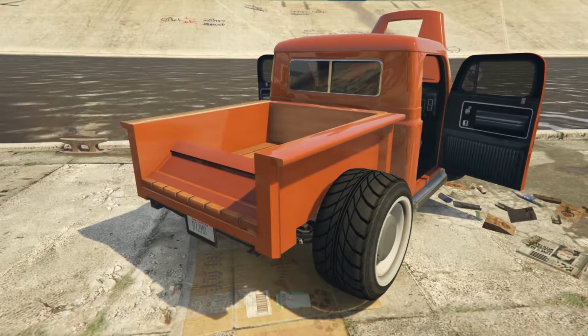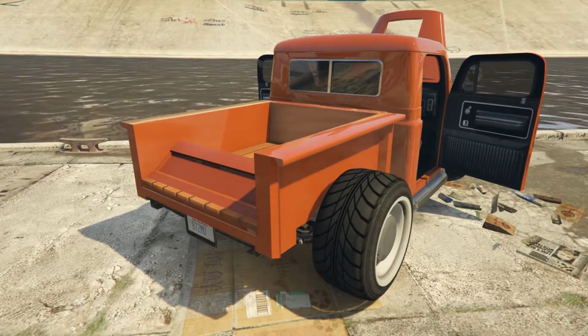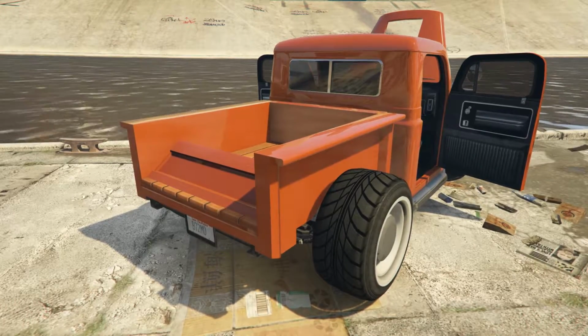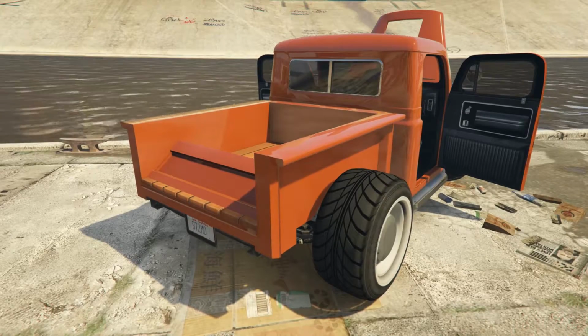But you know what? I don't care about any of that. This truck is easy to drive slowly. And going slowly lets everyone else have a chance to admire this thing of beauty.